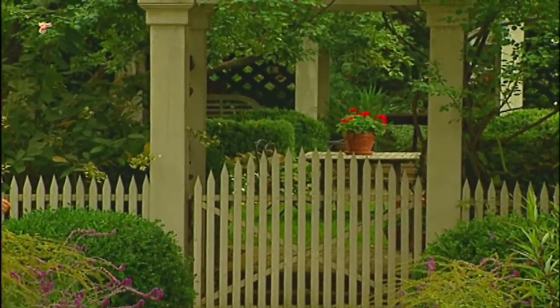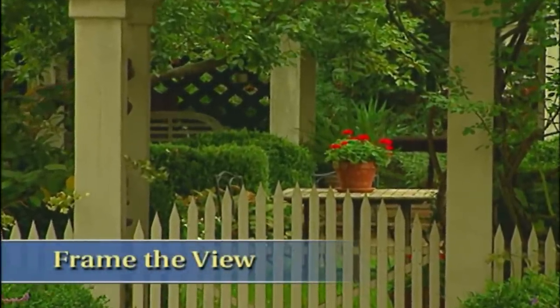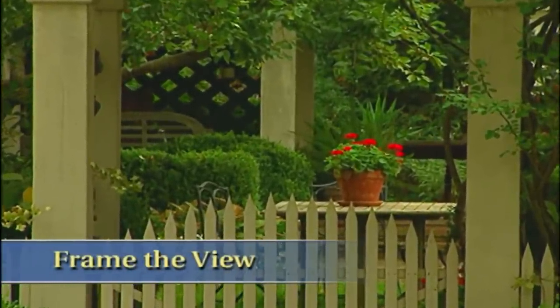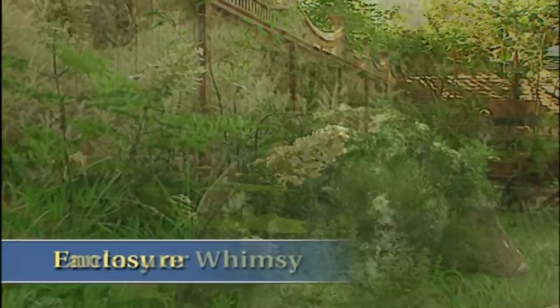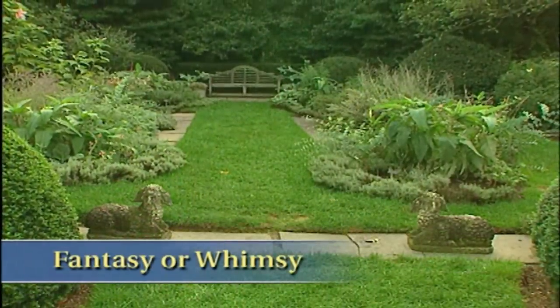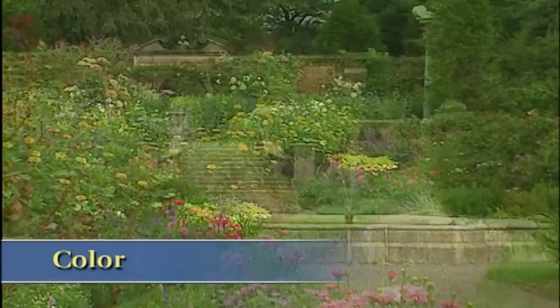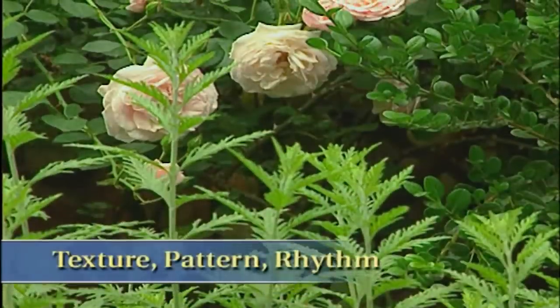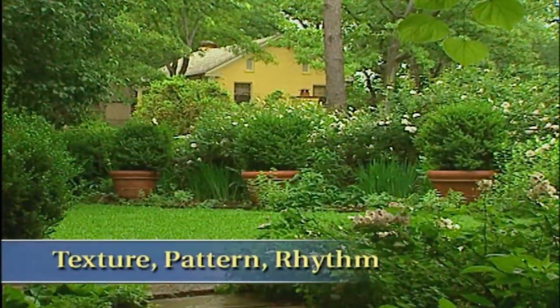Now, for instance, this entry into my side garden embraces another principle of design, frame the view. See how the arbor frames the view of the garden spaces beyond. Another of the 12 principles is enclosure. And no garden should be without a little fantasy, a touch of the whimsical, so don't forget about whimsy. And of course, there's mystery, which can lead us to surprise. And then there's color. One of the most exciting of the principles, which runs a close second to the principle of texture, pattern, and rhythm for creating dramatic visual interest.